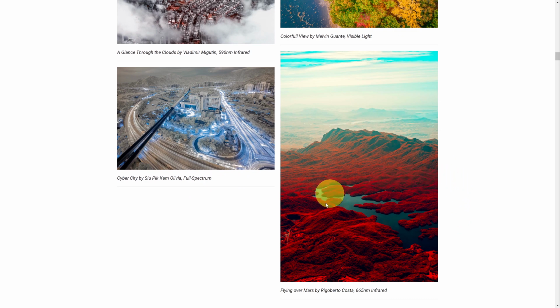And then over here on the right, we have a shot with a 665 nanometer filter. And so what this is going to do is we'll take infrared light, red light, and a little bit of the orange spectrum. Not all of the oranges, but some of the oranges. And then the result after a color swap is these very deep, rich reds. So this is a great shot, and these reflections in the water here are very beautiful.